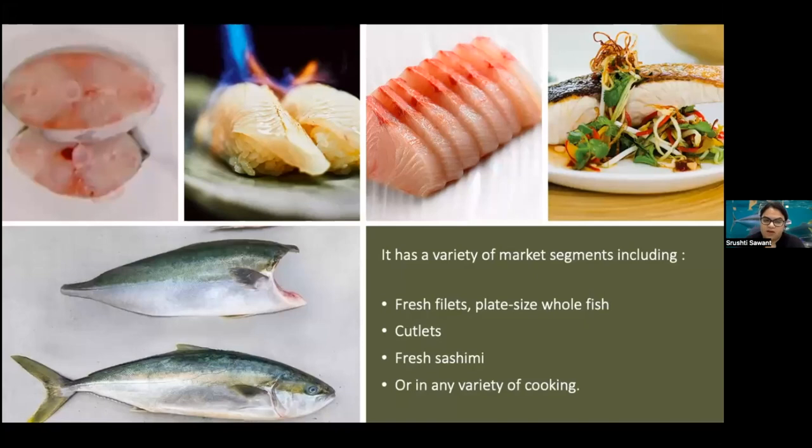So kingfish has been supplied all around the world with its high demand, and it has different market sectors. One of the famous market sectors is in the form of fresh fillets, which is one of the most common ones distributed around. Then you have them as cutlets, where you have a nice flesh all around and a bone in the center. Then it's also cut into pieces for fresh sashimi, or in different small packaged forms of pieces, where you can have it cooked or in a different variety of cooking. Mostly it's famous for sashimi and surimi all around the world.